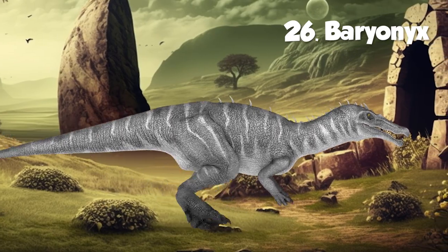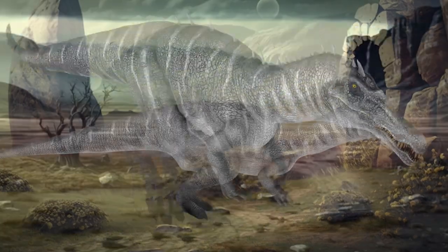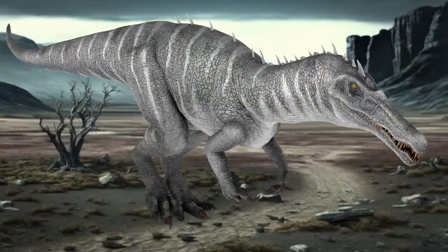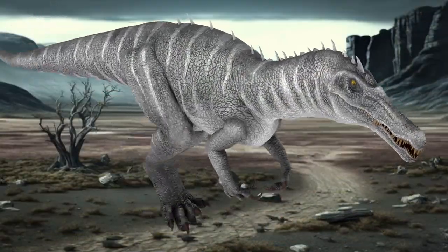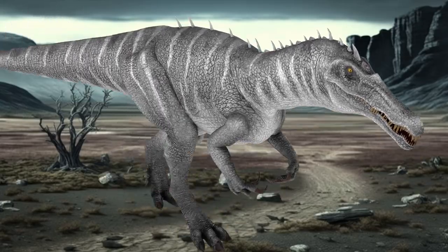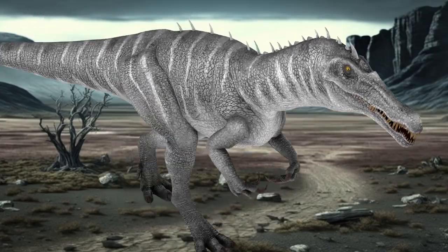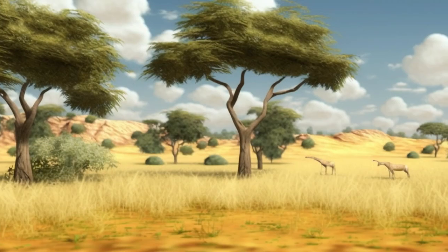In fact, Baryonyx is the first known dinosaur to have eaten fish, as evidenced by the discovery of fish scales and bones in the stomach region of some specimens. It was a powerful predator that likely hunted near rivers and other bodies of water, where it could use its long, slender claws to catch fish and other prey.